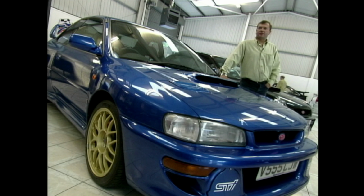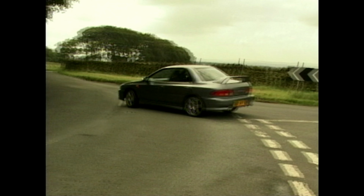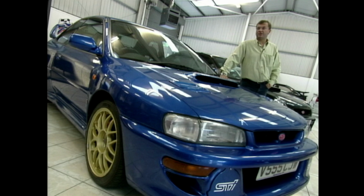With Imprezas, yes, you can do the modifications that you can with the Evolution. But you can't get the brake horsepower over 320 without going into the internals of the engine. So it's perhaps prudent not to buy anything that's gone beyond the induction and an exhaust system. When it comes to the suspension side, then fine, it's just exactly the same.